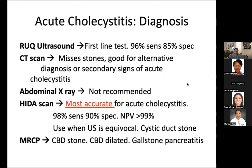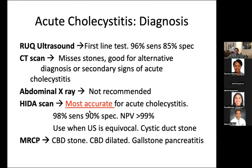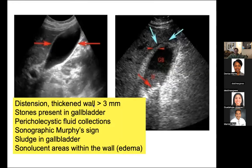So the first line for diagnosis of cholecystitis is the right upper quadrant ultrasound. In theory, a HIDA scan is the most accurate. Sometimes they ask you what's the most accurate test as opposed to the first line. You use a HIDA scan when the ultrasound is equivocal or when you're worried about a cystic duct stone. So if they're asking you what the first line test is, it's ultrasound. If they're asking you for the most accurate test, it's HIDA scan. The findings of cholecystitis on an ultrasound are thickened wall greater than 3 millimeters, stone present in the gallbladder, pericholecystic fluid, sonographic Murphy's, sludge in the gallbladder, or wall edema. Okay.